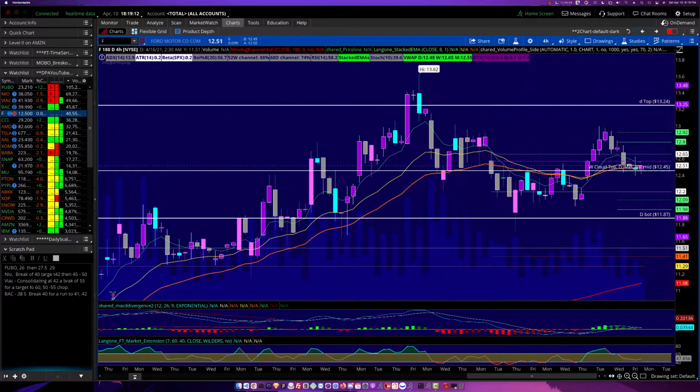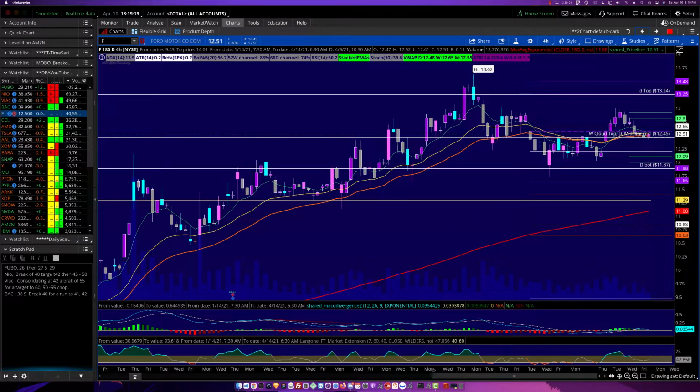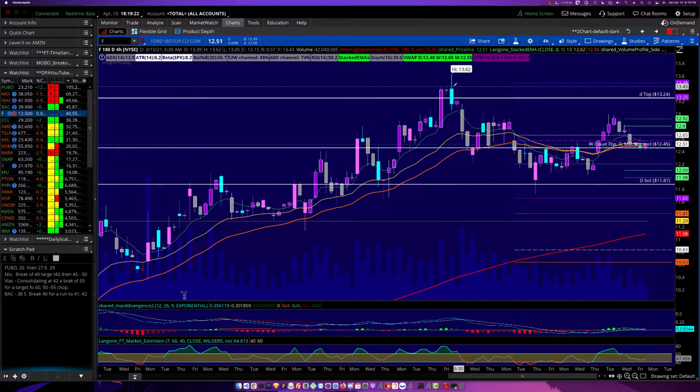All right, Ford, we've got positive MACD, maybe turning down. Looks like we've got that same W pattern that's kind of formed. Came down, we found support.